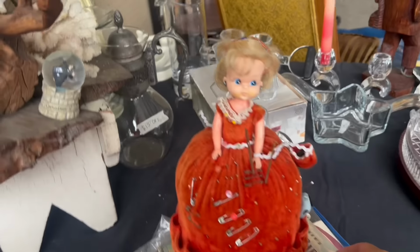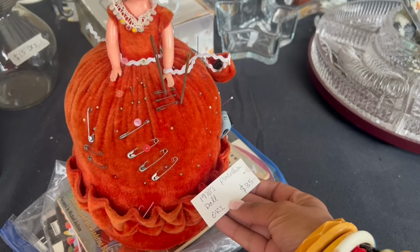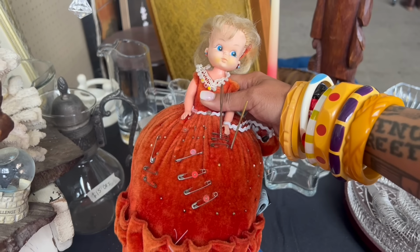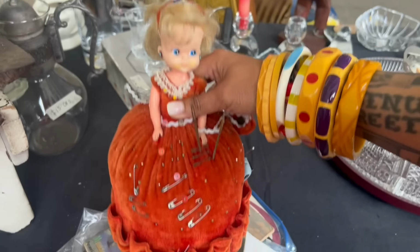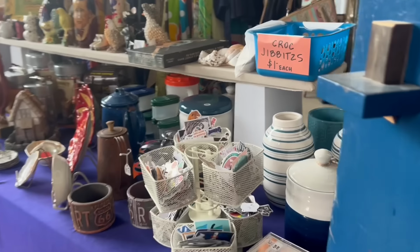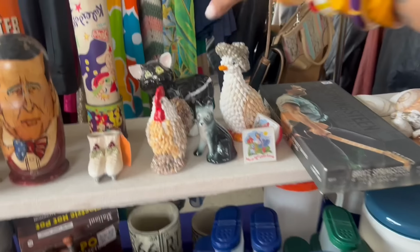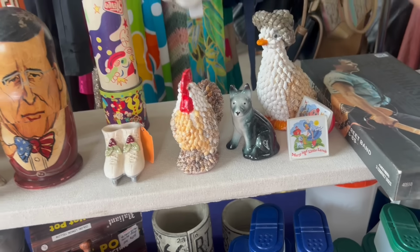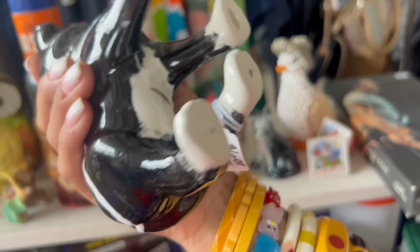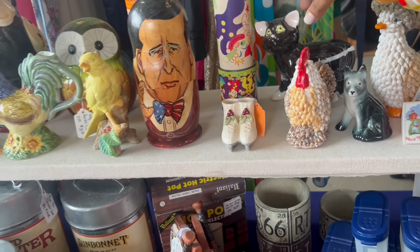Oh my gosh, how great are you? Very strange pincushion doll. Kind of a take on the early Victorian ones. That's super fun. I will always remember this booth as the booth that Dagny found like the best Fenton Jack in the Pulpit ever. Look at this cat. It's a hobbyist piece. It's really fun though. It's contemporary. Let's see.